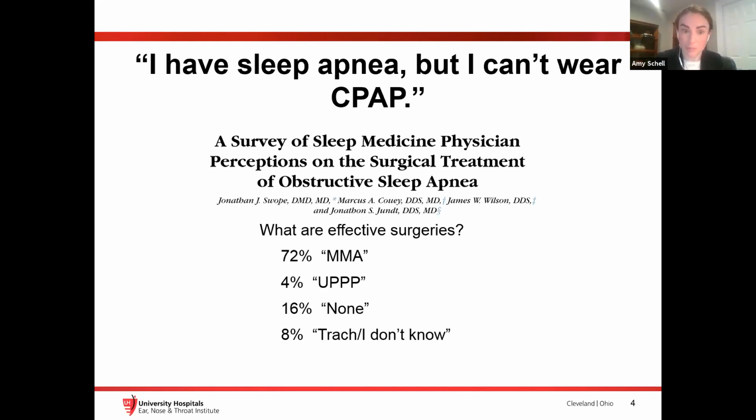And the other thing that struck me is basically MMA or bust is kind of the viewpoint here with sleep surgery. And I thought, oh gosh, this is probably a really outdated study. It's from 2017. So this is the perspective about 3 or 4 years ago of sleep surgery.